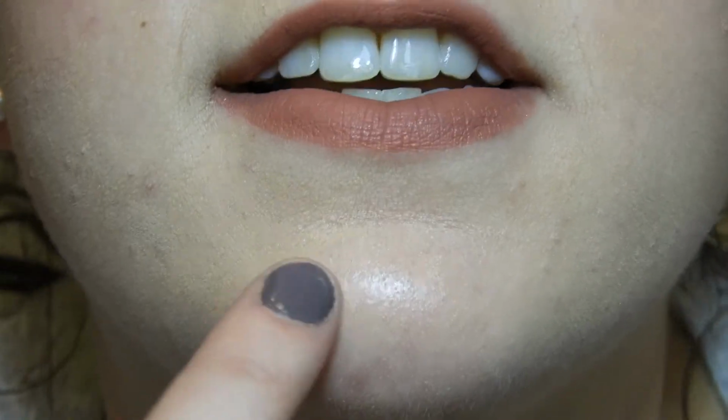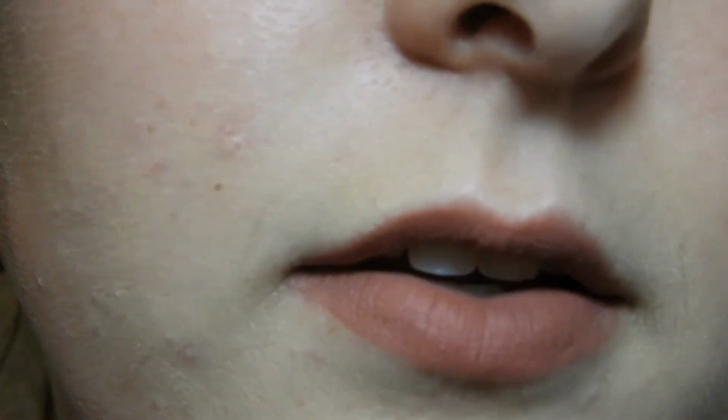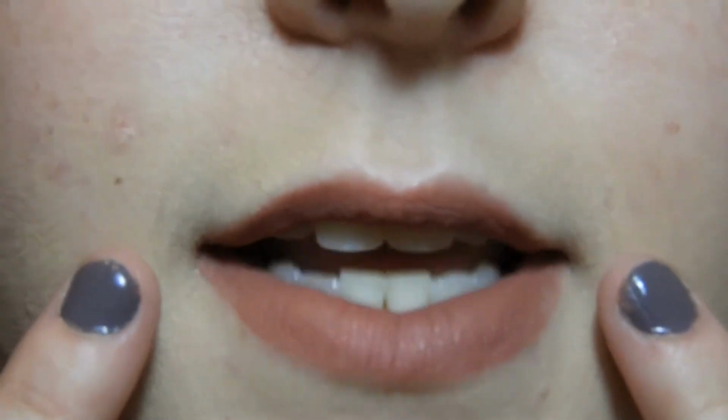It is now the end of the day. I have been wearing this makeup for close to 11 hours. It has been quite a long day. I've mostly been studying, so nothing too strenuous. Okay, so quite greasy here. I feel like you can tell it looks a little cakey. Really setting in here.